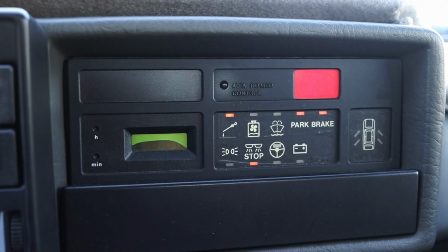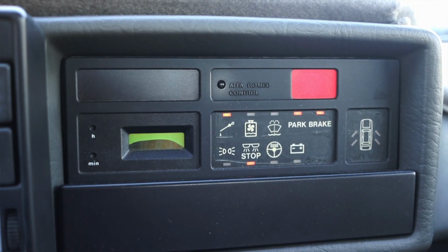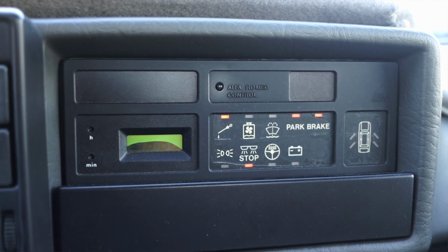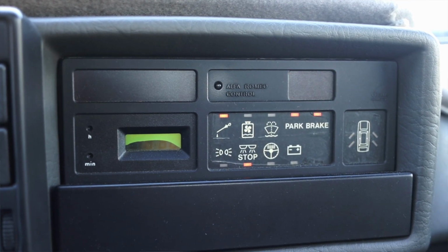Moving into the center, we get a bunch of warning lights, and because it's an Alfa Romeo, they're all on, but it makes this really interesting noise when you first turn it on. Take a listen.